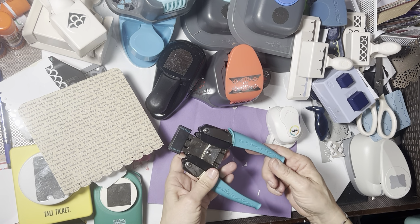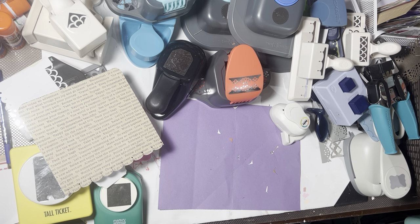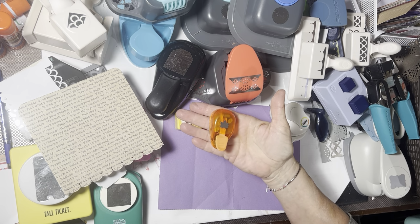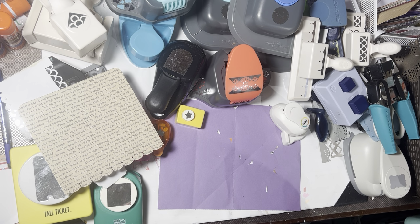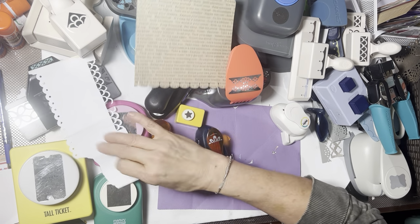Huh. That's weird. So I have two of these. So I don't need two of those, that's for sure. All right. Here comes the little bitties. Here comes the little bitties. We have a little bitty star. Super cute. We have a leaf, which we're not going to use this month. It's with a snowflake, right? We have another corner, like an Art Deco corner.